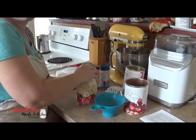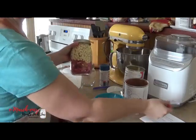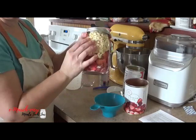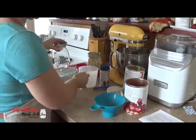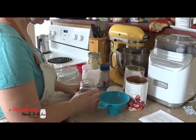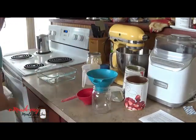If you're going to store it long term, you're going to need an oxygen absorber and actually seal it. But since we're gonna just open it up and use it right away, I'm just gonna show you what this looks like. The next thing is I need a cup of flour and a cup of sugar. So let me get that.